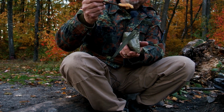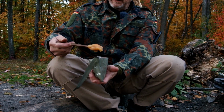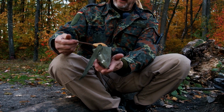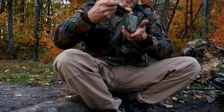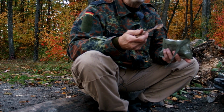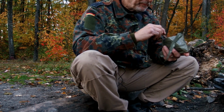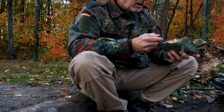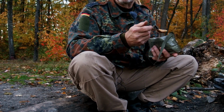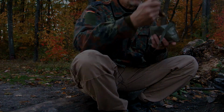Nice big chunks of apple in cinnamony sauce. I've had this before. I enjoyed it last time I had it too. It would go good with vanilla ice cream. None of that out here.